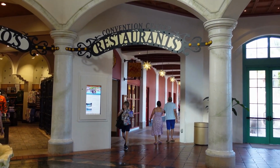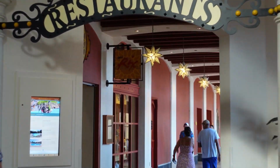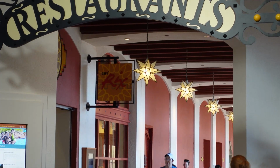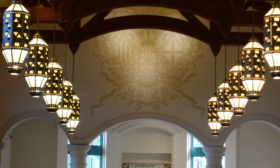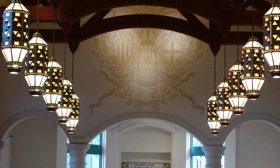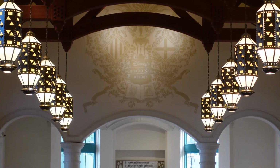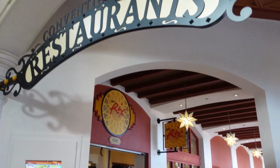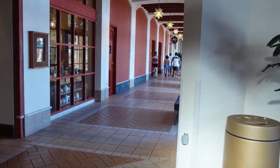But not to Cafe Rix. That is a different area. Just like a grab and go. You guys see the hidden Mickey? Do you see it, Sam? On the wall? It's made out of the Coronado Springs Resort logo. Right, let's go down this hallway, get us some breakfast.